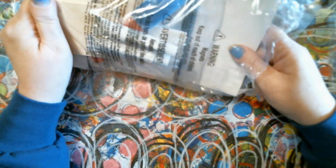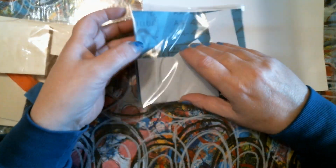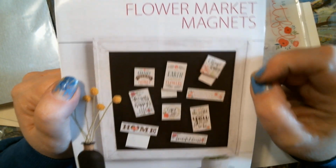Also, this was a kit. I watched Kathy show this. This is cool. So you got the clear and the white. You got the little brush and the wood pieces. You got the sandpaper, the magnet, and you got the stickers to make flower market magnets.